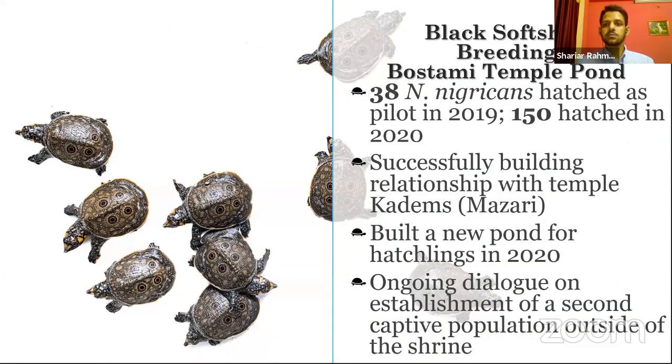So, all right, last year, in 2019, we hatched about 38 black softshells, and this year we reached about 150 hatchlings. We were targeting about 500 to 600 hatchlings, but unfortunately, due to COVID, we had to restrict some of our field activities. However, 150 hatchlings have been born this year, and that's helping us really build a rapport with the Shrine Authority as well.